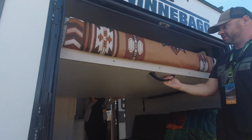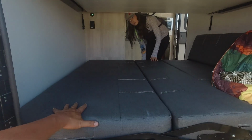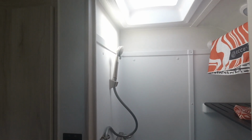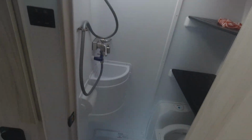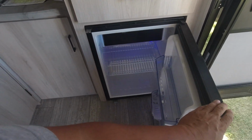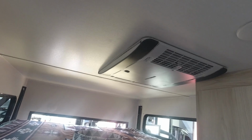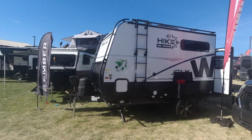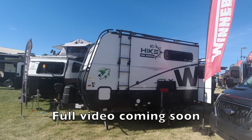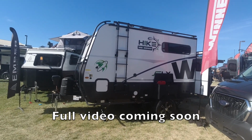This one has 2 queen-size beds. I think they're queen-size beds, but there's 2 in here, so you could fit 4 adults, maybe even 5 adults. It's got a bathroom, a stand-up full-size wet bath. It's got a toilet. It's got a refrigerator, a microwave. Also, it has air conditioning. It's got a heater. It's got propane tanks. It's got water tanks. I mean, this thing literally has everything a big travel trailer has, but just shrunk down to the smallest possible form factor. And it's rugged as hell.